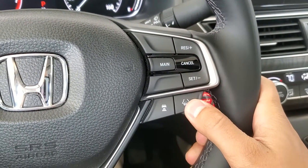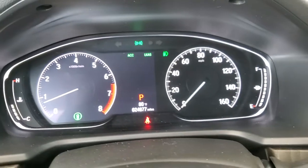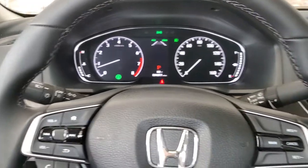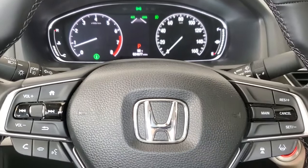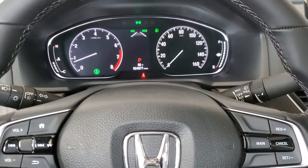This last button here is our steering assist. So you'll see when we press that, the icon that shows up at the top of the screen. If you have clearly marked road lines on the street you're driving on and drift out of your lane, the vehicle can alert you to that, and if you don't correct yourself, it will nudge you back into your lane.